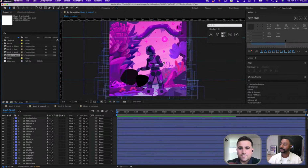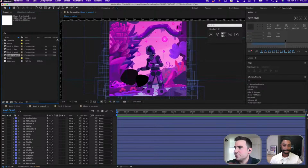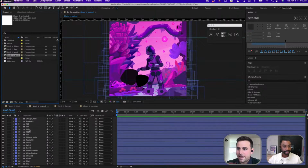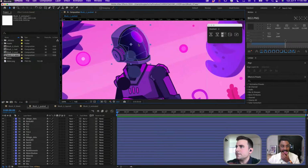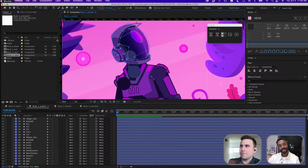So this is the interface of After Effects. We have just pushed everything from our Illustrator window here. You can see it's very complex. There's a lot going on, lots of work, and we have pushed it to After Effects. And down here, we have our layers panel, and you can see all of those layers that we had in Illustrator are now in After Effects. What's really nice is, for example, if I want to edit this head, all of these lines are editable. That can come in handy with path animations, where you're actually animating how things move.